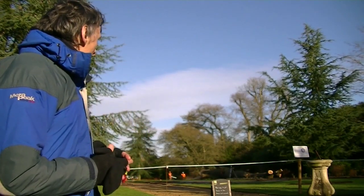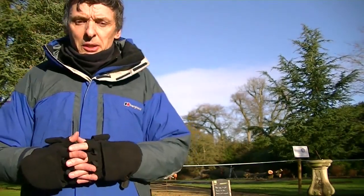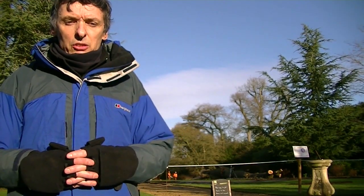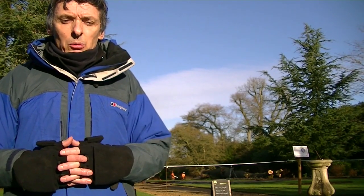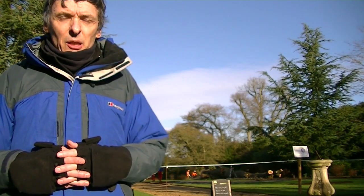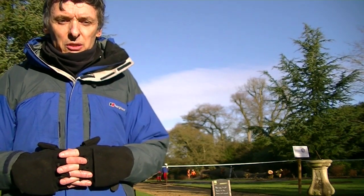And there goes another one, I'm afraid. And that's why we're here today, because this tree was one of the top 5 trees in the UK, and a couple of days ago the National Trust cut it down.